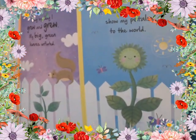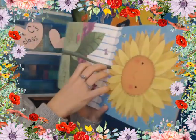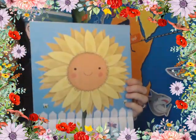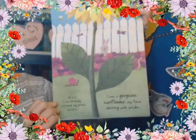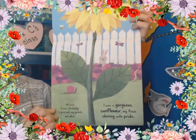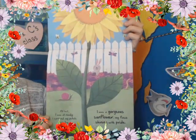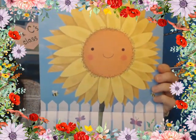So look, it's a little green sunflower. It hasn't quite turned into a full adult flower yet. Look at this. I love when books do this. The book actually turns. So there's a vertical image. I have to turn the book over so we can see the whole thing. Isn't that beautiful? At last, I was all ready. I spread my petals wide. I was a gorgeous sunflower, my face shining with pride.